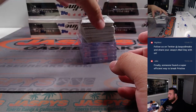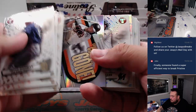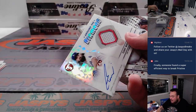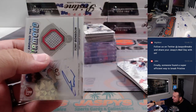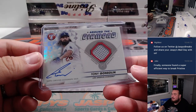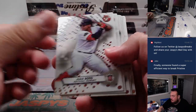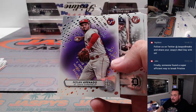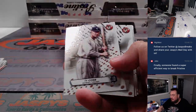All right, last box here. And Tony Gonsolin for the Dodgers, who's actually getting Tommy John, unfortunately. Just hasn't really been himself this year after a great season last year. So I think he's shut down already. But still a nice hit right there for you, big boys of the Dodgers. You got Nolan Arenado to 99.